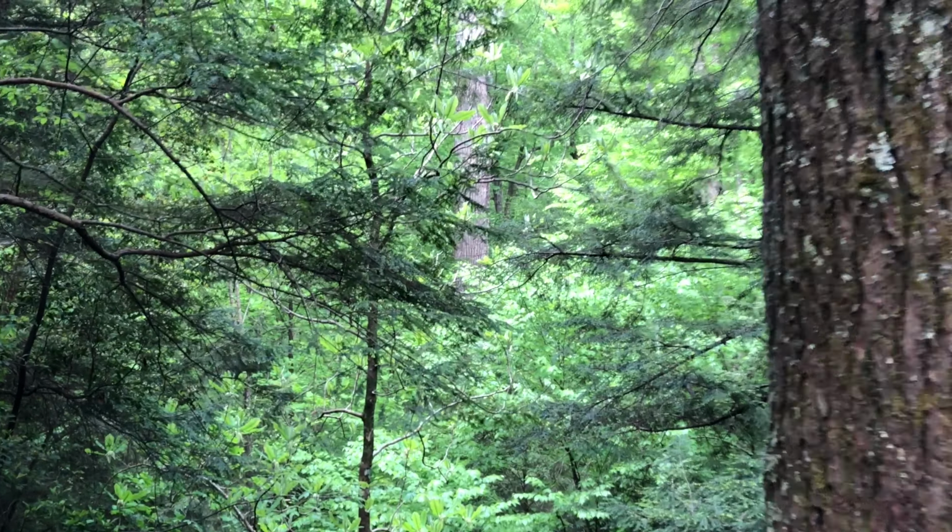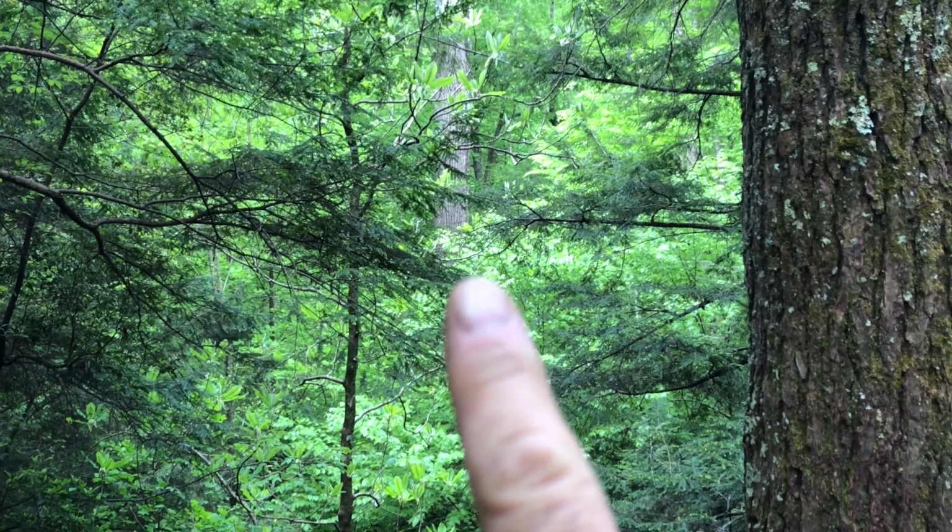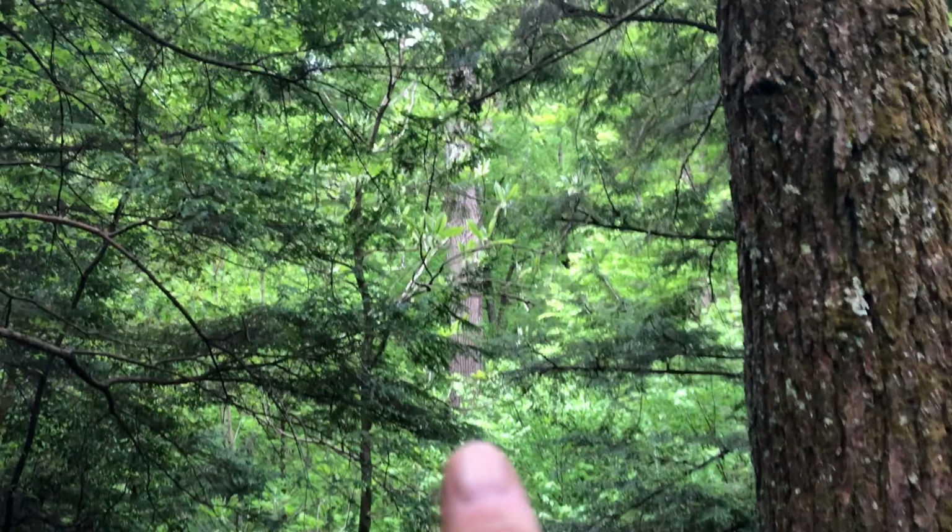From the top of the East B Branch Falls here, you can see the big tree right there, going up and up and up and up. And those are its crown right up there. Very cool.